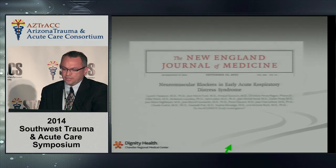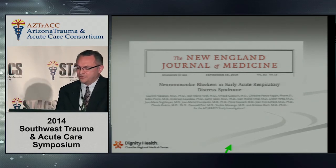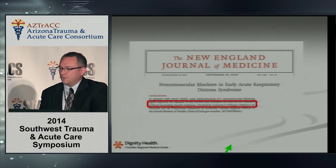This study was just published, I guess just published 4 years ago, in the New England Journal, looking at neuromuscular blockers in early ARDS. And what they found, in fact, was that the 90-day survival was increased, and that the time off the ventilator, so ventilator-free days, was increased, but also no increased risk of critical illness neuropathy or muscle weakness. So I still don't use them that frequently. It's really a last resort for me. I attempt to not use it at all costs. But again, early ARDS, you're having problems, you may want to consider a brief trial. This was for 48 hours with cisatracurium. May not be applicable to other paralytics, but keep that in mind.